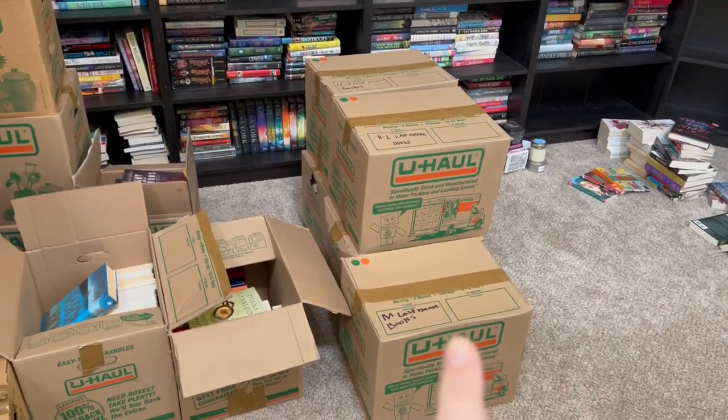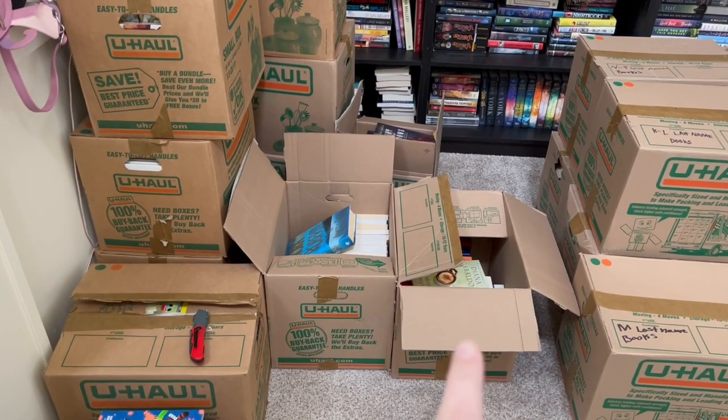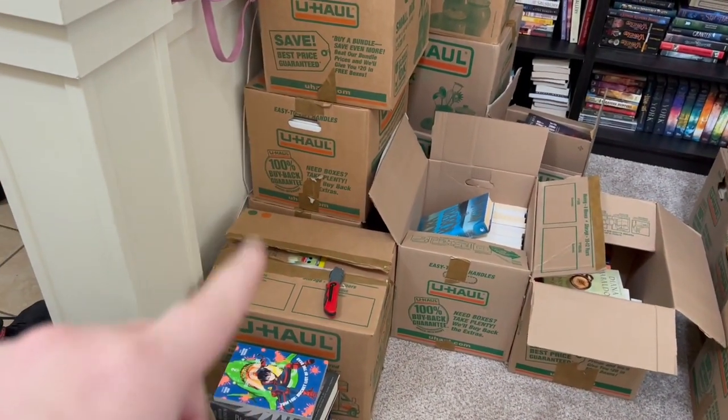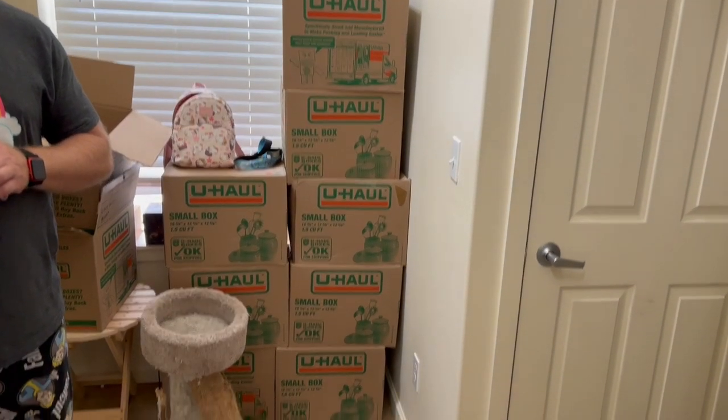So Pat brought me over some more books. All of these have been gone through. That's my Outlander books. Those are all of my Nora Roberts. Those are the ones that are Pat's and Caleb's. These are all like little kid books and stuff. And so what I have left is pretty much over here. I think I have 13 boxes left.